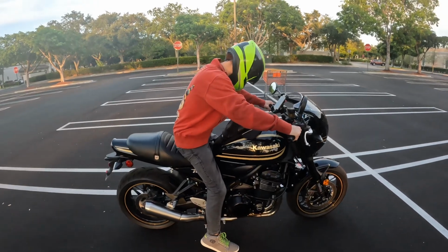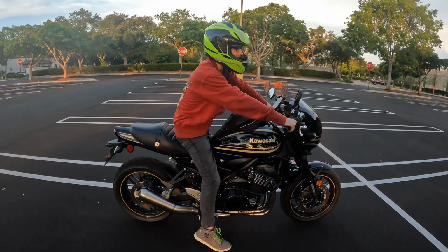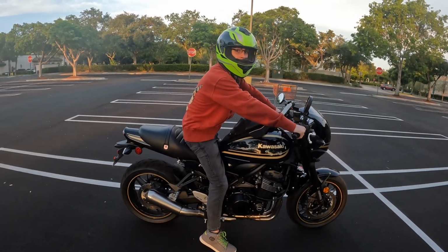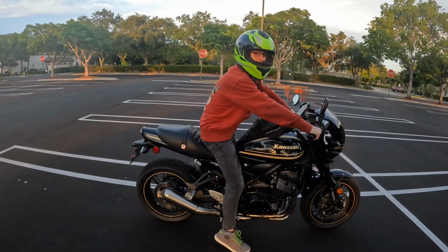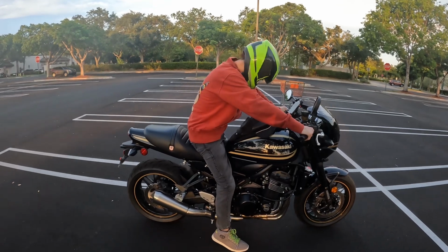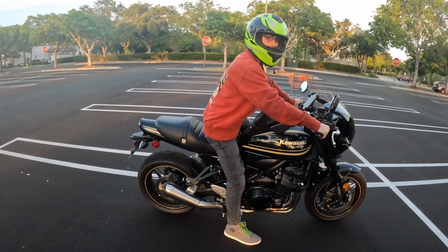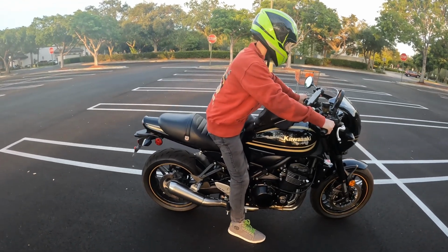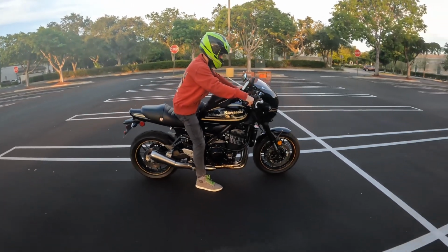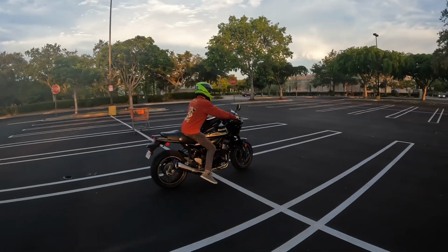So let's see. The first thing that we're going to do is you're just going to go back and forth. Just go up there, take a turn, keep it in first gear if you want. And then just come back and just practice an oval in a turn. Or just go up first, stop, turn the bike around, come back, whatever you feel comfortable doing. Pretty much like we were doing last time. Let's see how he does. God bless. Easy.